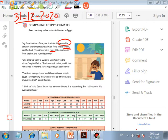One time we went to Luxor. We chose Luxor to visit family in the winter, replied Zena, but it was still so hot and it had no rain in months. There was no rain at all. I was happy to get back home.